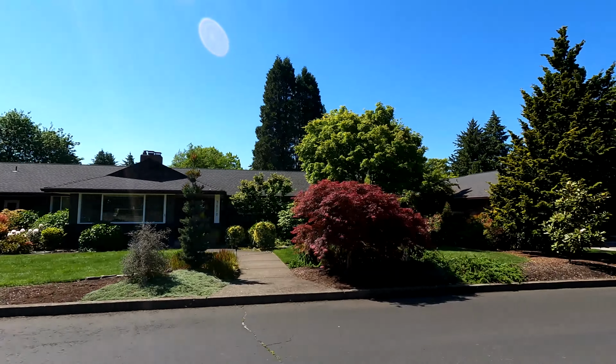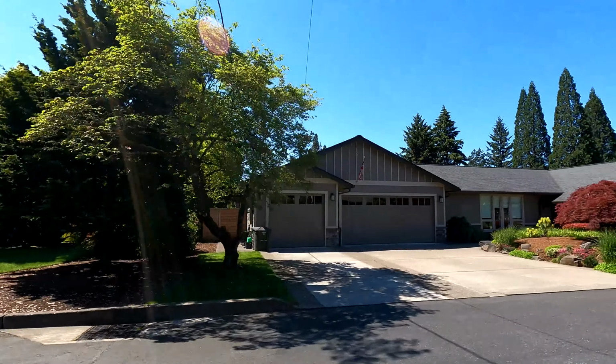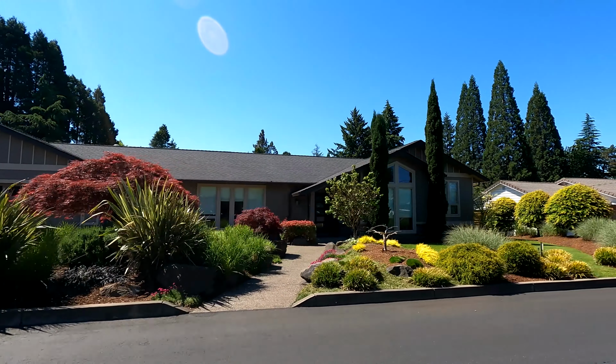So what you get here and really what you're paying for is the aesthetic. Everything is really consistent. People take really good care of their homes and their landscaping around here. It's a nice neighborhood. Again, there's a pride of ownership here. You're close to Portland. You have convenient access to these highways and grocery stores. And so there really is a lot of upside here.